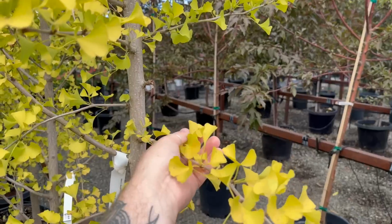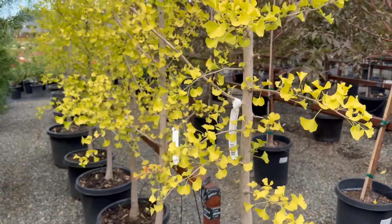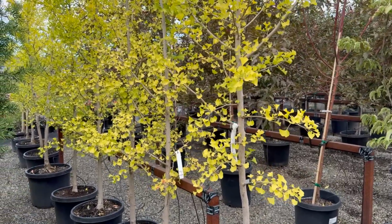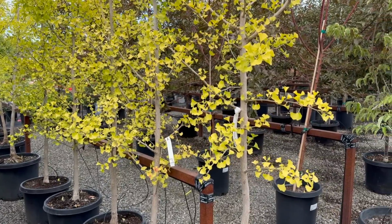Love ginkgos. Just the tip if you're gonna plant a ginkgo is to make sure that you get the male variety because the female varieties, they smell really badly. So just a friendly tip, if you're gonna add a ginkgo, I would love to add ginkgos into our property, the new property, whenever we get it.